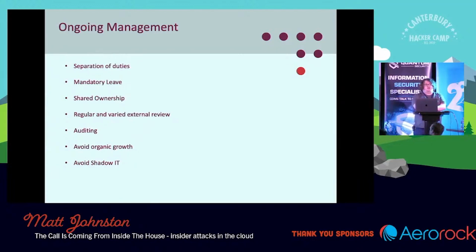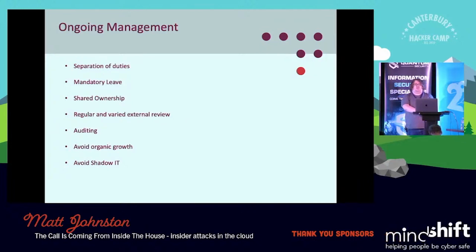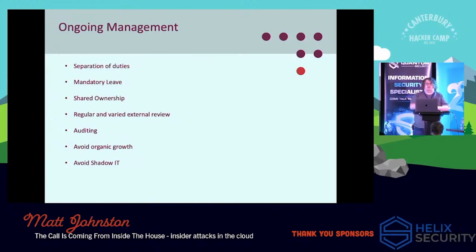Mandatory leave. I don't know if anyone here has worked in a financial organization or role that has mandatory block leave? Okay, a couple of people. For those that don't know, a lot of particularly banks and senior finance roles have a policy where you have to take usually 2 or 4 weeks of block leave each year in one go, where you're basically banned from the building, all your devices are taken away. They're often very strict on it at the high end.